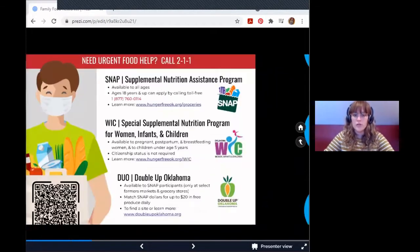So we'll start with the grocery assistance programs, and those include the Supplemental Nutrition Assistance Program, or SNAP, the Special Supplemental Nutrition Program for Women, Infants, and Children, or WIC, and the Double Up Oklahoma Program, or DUO. These grocery assistance programs help individuals and families stretch their monthly grocery budget. Eligible households receive an electronic benefits transfer, or EBT card, to use at participating grocery stores and farmers markets.